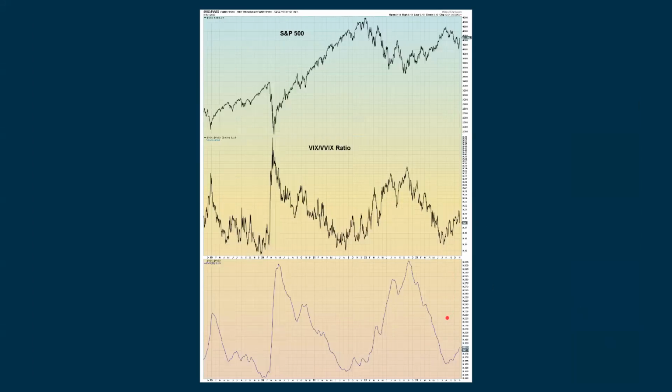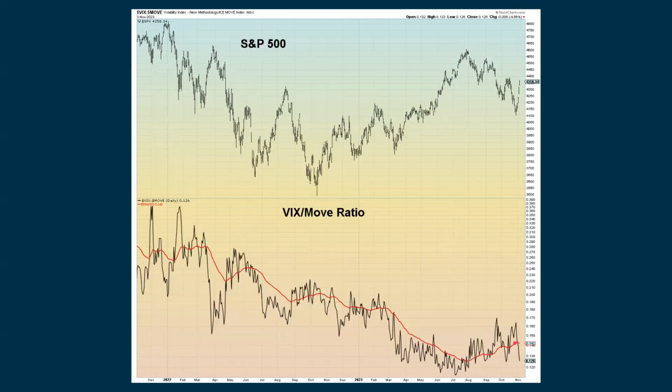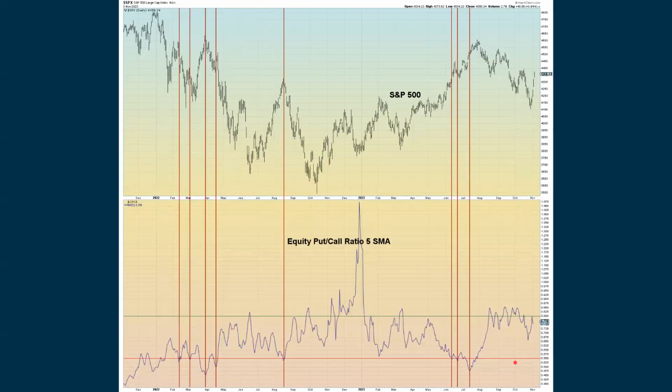And longer term, though, we haven't rolled over yet. When we look at the VIX to VVIX ratio, it's still going up. It's going to take some time for this to roll over if that's what happens. And the VIX to the 3-month average of the VIX, it's continuing to go up. Now, you can see the black lines are coming down, but it hasn't really impacted our red line, which is the moving average. And the VIX to move ratio continues to fall as stocks have been going up.